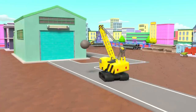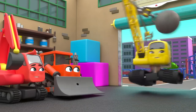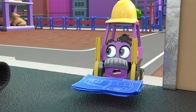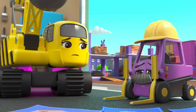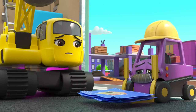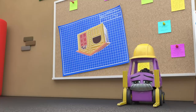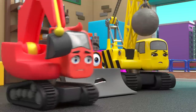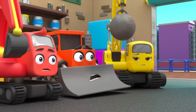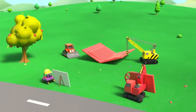Hooray! It's a brand new day at Construction HQ, and everyone's excited to start work. But Mr. Rubble looks so tired. Oops. Dazey didn't mean to knock over all the plans. There, today's plans. But something's wrong. Huh? That playhouse doesn't look right. Oh well, if that's what the plans say, that's what they'll build. Now everyone's hard at work.